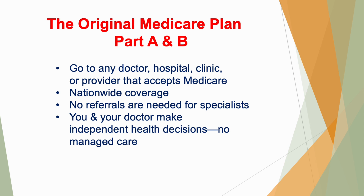No managed care. So if you are going to be traveling in an RV or you have family that lives in other states or you're a snowbird, this is probably the plan for you so that you'll be able to access care wherever you are in the U.S. with any doctor that accepts Medicare.